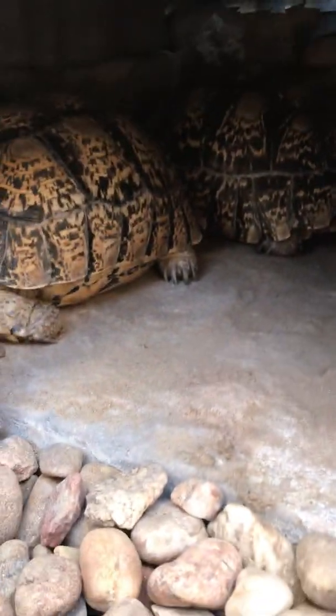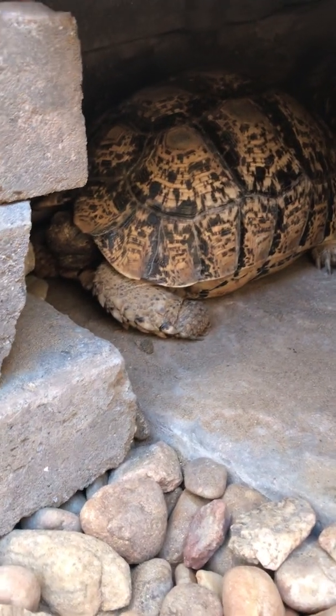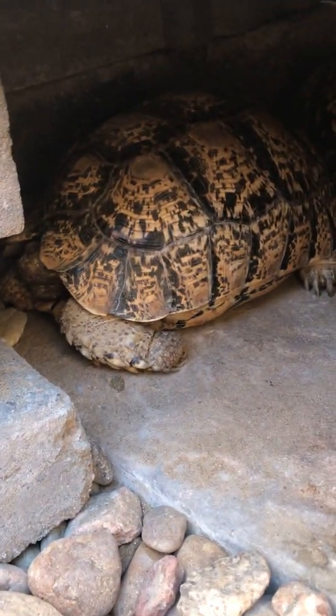Here are the reptiles. Okay, so let's take a look. This one in front is Tonic. She knows that we're here, so she's not very happy with me. My cat came to investigate with us. She's not very happy with me because she wants to sleep.